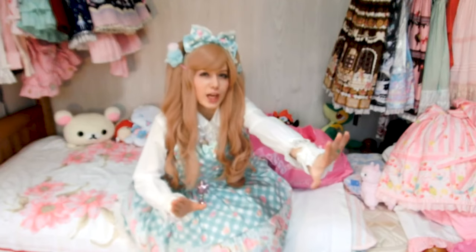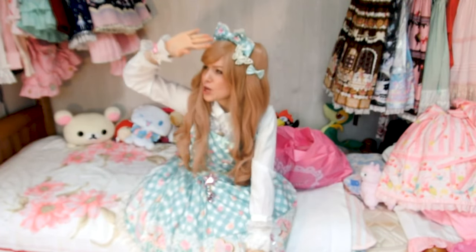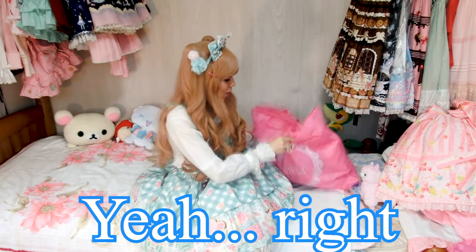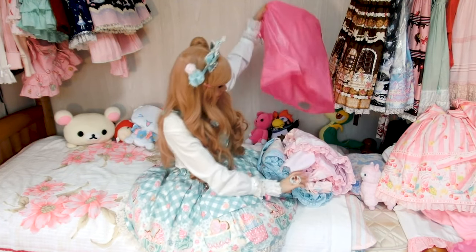Now let's go for part two, the Closet Child Grand Sale! Closet Child Sale was on and I was like, okay, I need to go to Closet Child. Even though I'm not gonna buy anything, not at all, but I just wanna have a look, just in case. So, we saw two dresses and I just had to buy them.